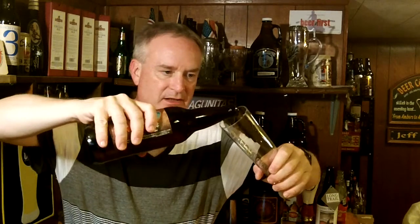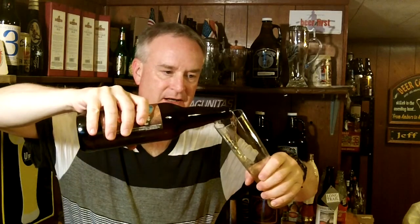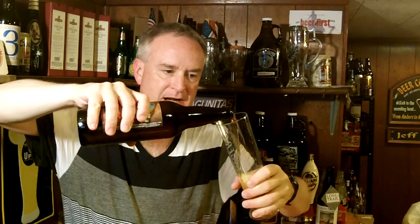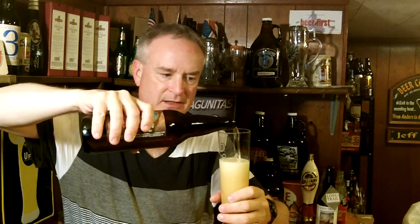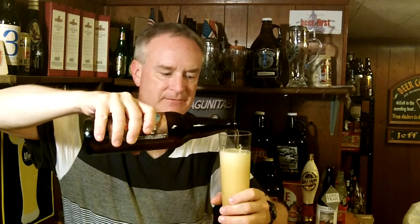So I'm going to get right into pouring this down into this, well, it's kind of a Kolsch glass. It's also kind of a Steyr glass, which is a German style glass for this style. Getting a little carbonated mist coming off the top of the bottle and giving this a nice pour. I'm serving it probably closer to 50 degrees.